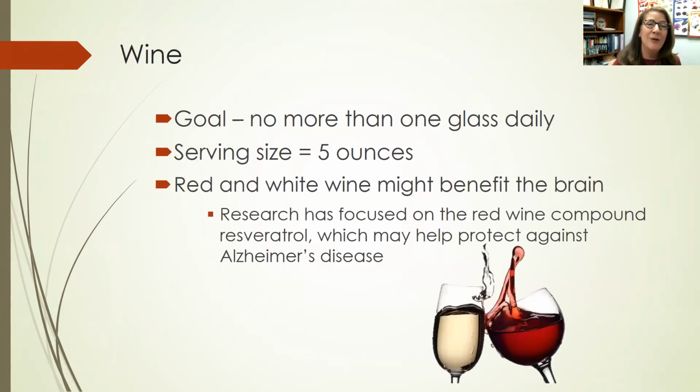Wine. The goal in the MIND plan was 5 ounces per day. And keep in mind that many of the wine glasses that we use are large, or we tend to fill them too high. But as far as the MIND plan goes, more alcohol does not improve health. So whereas eating more greens might prove to be healthy, having more alcohol did not on the MIND plan. Excess alcohol consumption can negatively affect your health.